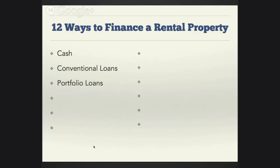Fannie Mae and Freddie Mac, for those who don't know, are these kind of like semi-government companies, I guess you'd call them. I don't even know exactly what to call them, but they're like these semi-government organizations that buy loans from banks, because banks go and make a loan and then they sell them up to Fannie Mae, Freddie Mac.